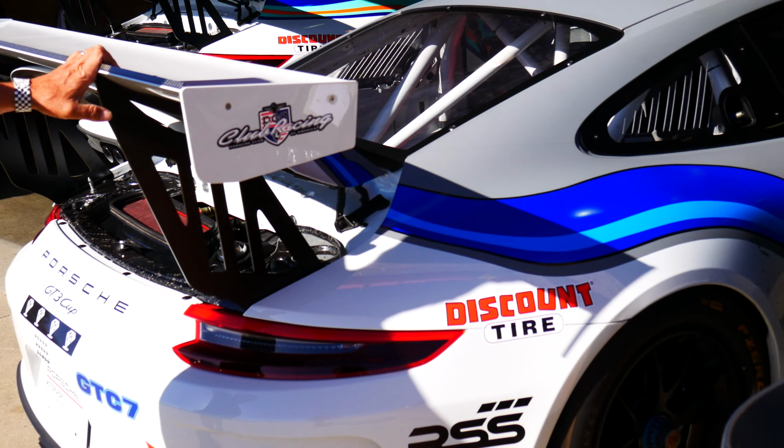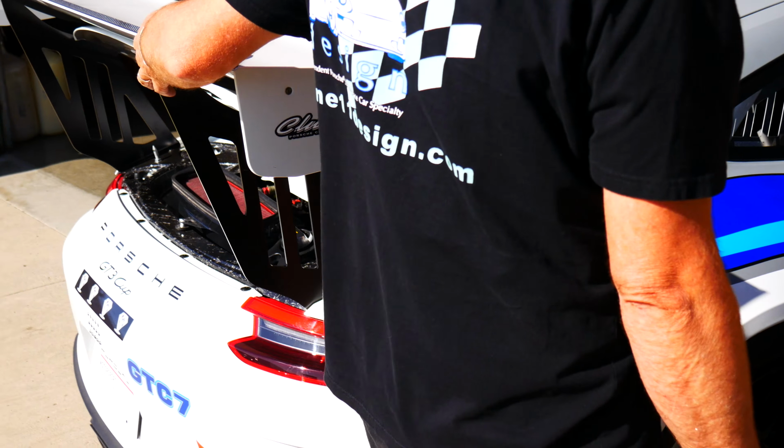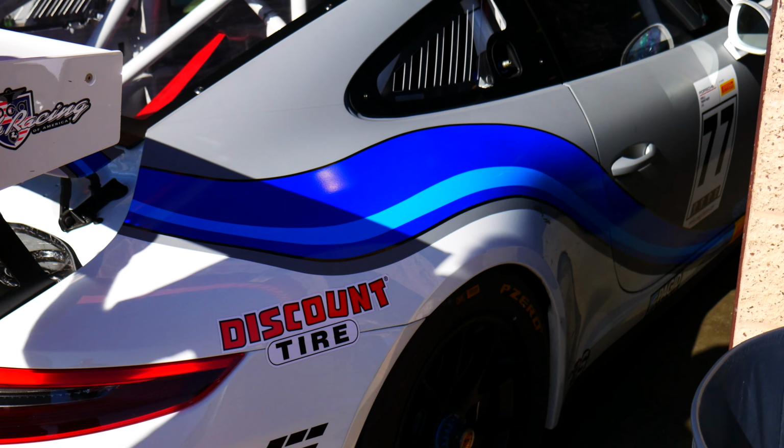Are you strong or is it very light? They actually roll really well. How much does it weigh? 2850. Which is nothing. Absolutely nothing.